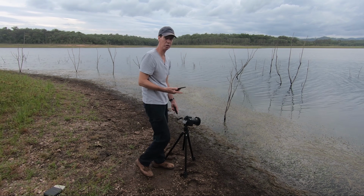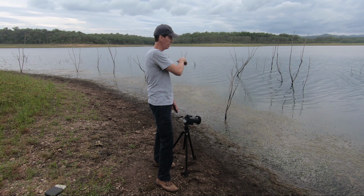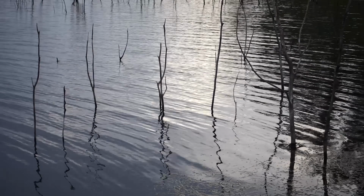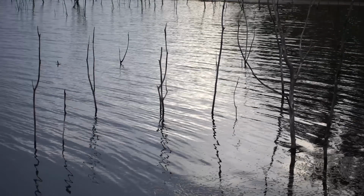Now, the great thing about doing a long exposure as well is it's a little bit windy here, but I've actually got rid of all the ripples in the water here. So it's a much cleaner landscape image.